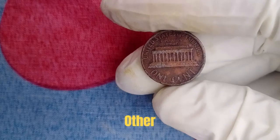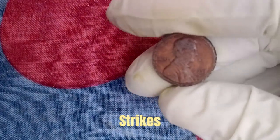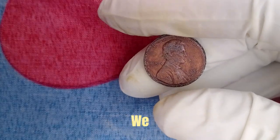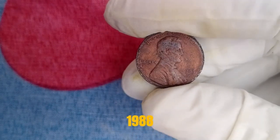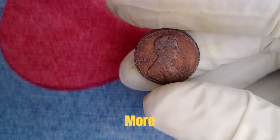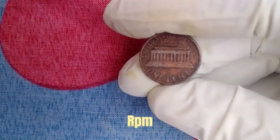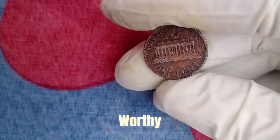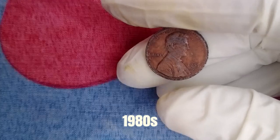Now combine that with other known striking errors like off-center strikes, die breaks, clipped planchets, or broad strikes where the collar fails and the coin flattens and expands abnormally during the strike, and suddenly we have a rich variety of possible mistake combinations all existing within the 1988 cent mintage. It's no surprise then, that rare hybrid examples featuring two or more major error types, say, a wide AM reverse, double die obverse, and RPM, all on the same coin, are now seen by elite collectors as one-of-a-kind specimens worthy of multi-million-dollar valuations. Add to this the historical backdrop of the late 1980s.